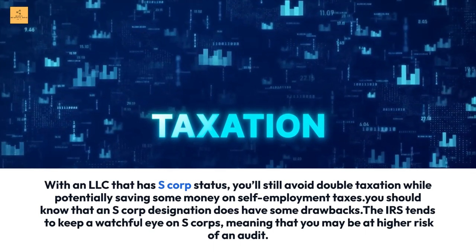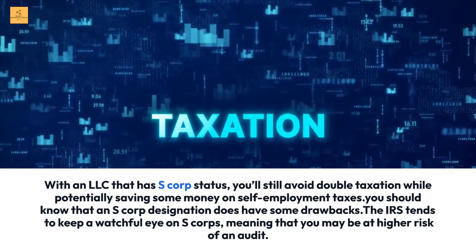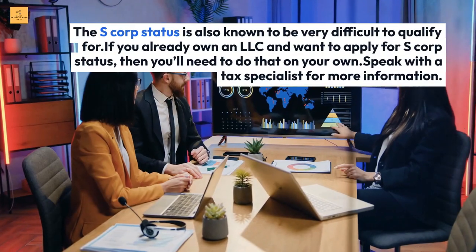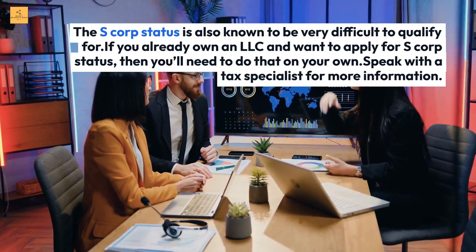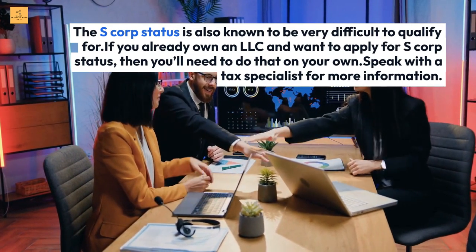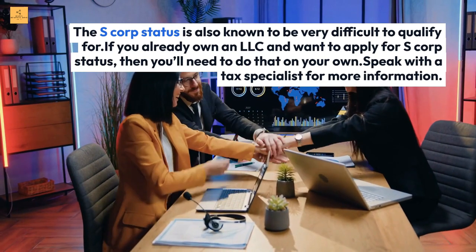You should know that an S-Corp designation does have some drawbacks. The IRS tends to keep a watchful eye on S-Corps, meaning that you may be at higher risk of an audit. The S-Corp status is also known to be very difficult to qualify for. If you already own an LLC and want to apply for S-Corp status, then you'll need to do that on your own. Speak with a tax specialist for more information.